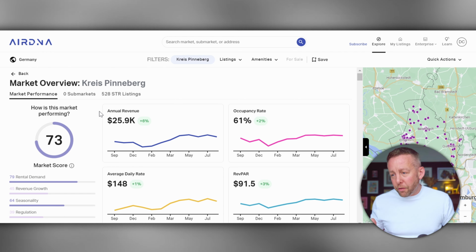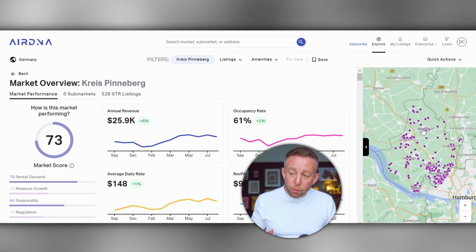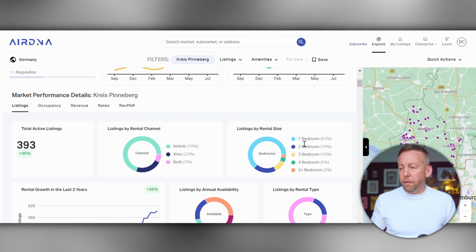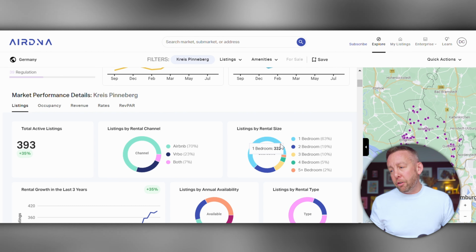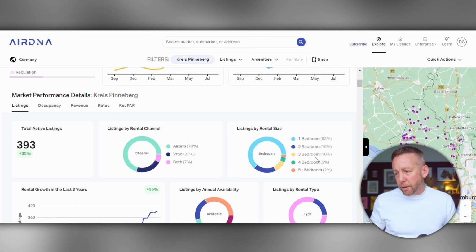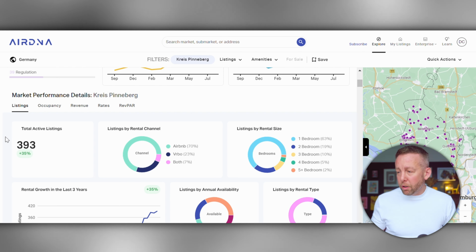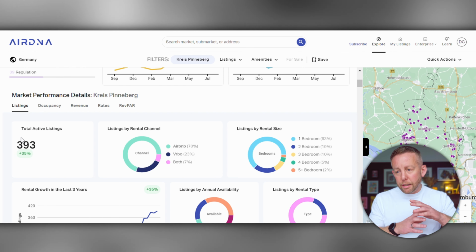This looks good, this looks fine. This looks like a very sort of rural part of Germany. We can see, again, almost 2/3 of all properties on Airbnb are 1-bedroom. Only 10% are 3-bedroom, and even less are 4 or 5. Only 393 listings, which is very small. It must be a small area in a part of Germany.